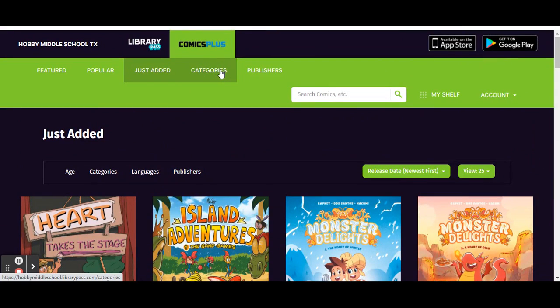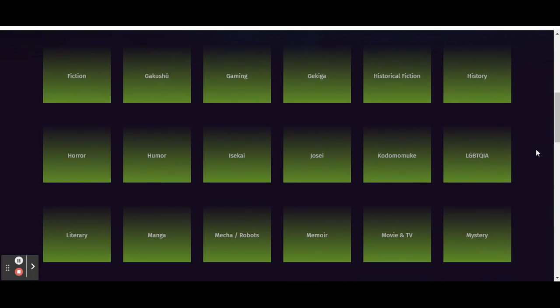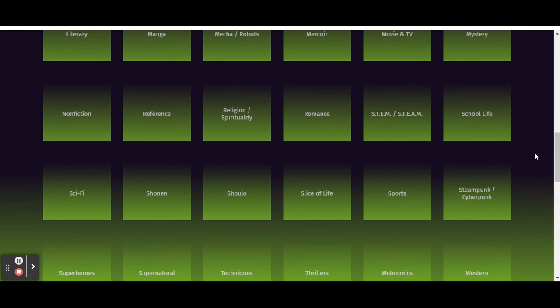You can also do a search by categories. This is where you can find different comic books within various categories. And as you can see, there are tons and tons for you to choose from.